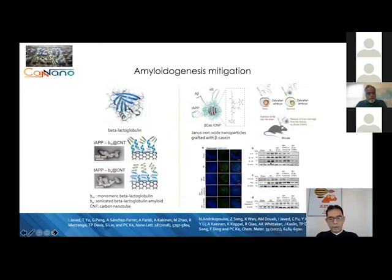Over the past 7 years, we have developed a range of nano strategies against the aggregation and toxicity of amyloid proteins. On the left, we used sonicated multiple-walled carbon nanotubes. They were fairly short, a few hundred nanometers in length, and they were coated with the amyloid of a milk protein called beta-lactoglobulin. Beta-lactoglobulin is a major component of the milk we drink, and it can form amyloid under acidic conditions, at a low pH and a high temperature.